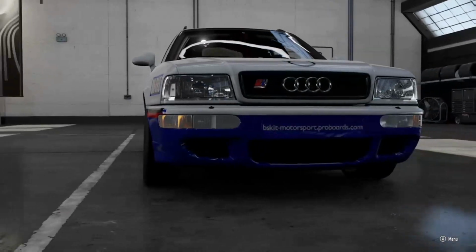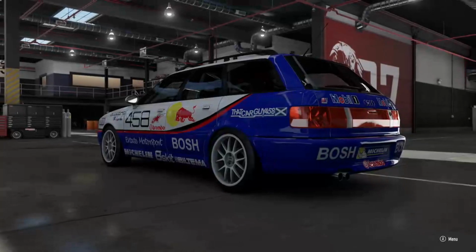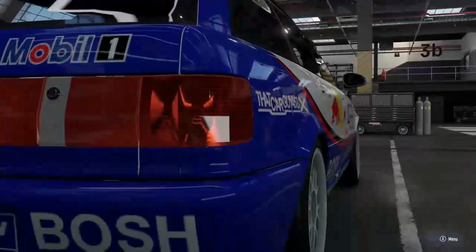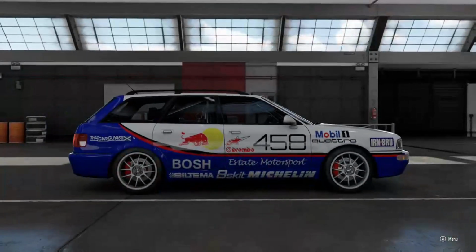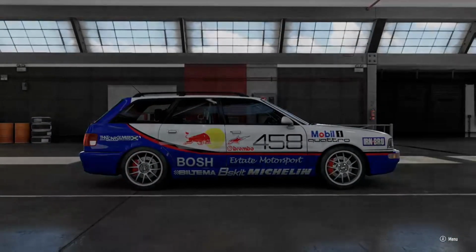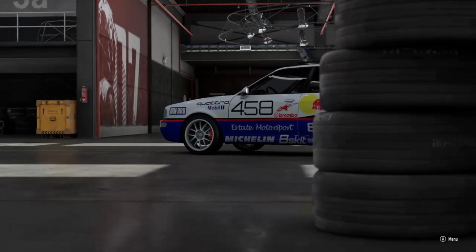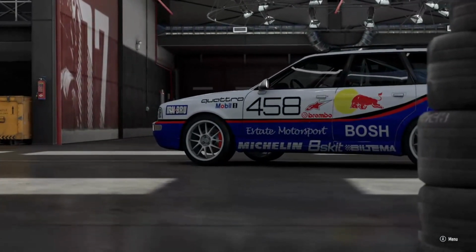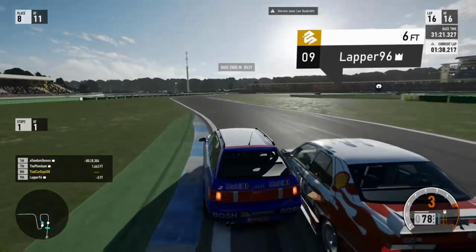Now I have been recently taking part in a series on Forza Motorsport 7 called 90NC. What it's about is essentially classic touring cars, cars like the Vauxhall Carlton, the Volvo 850R or this Audi RS2. It is a locked tune series, so the host basically tunes a load of classic touring car stuff like Vauxhall Carltons, Volvos, Mercedes, and we go racing at a series of racetracks. This is the third race in the series that you're going to see.